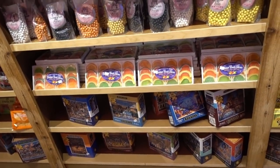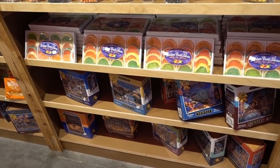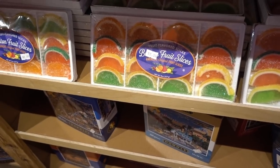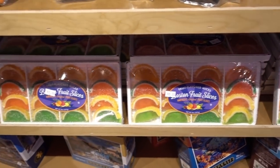What is this? Fruit snacks. Remember those? No. Yeah, sure you do. They're sugar on the outside. They're gummies. They're really good. I'm not going to get them, but if you've never had them, you should get them.